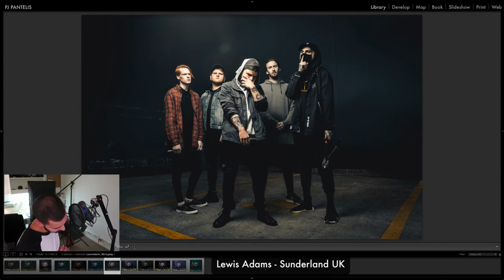Next one is Lois Adams from... Where's Lois Adams from? From Sunderland, UK. I'm not sure if I've seen your photos in the challenge before, Lewis, but I really appreciate the submission. Thank you so much. How would you describe this? It's split toned with muted colors. So you've got some yellowy orangey tones in the highlights and some blues in the lowlights.